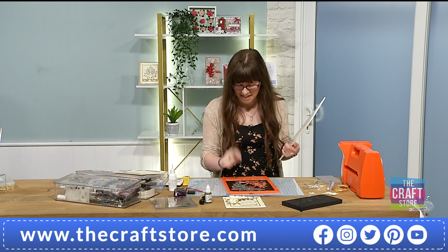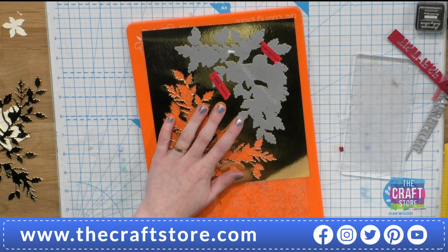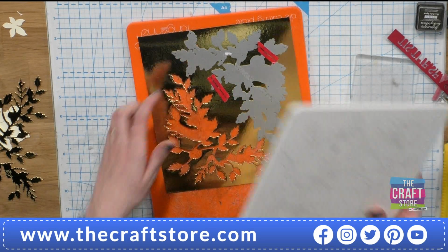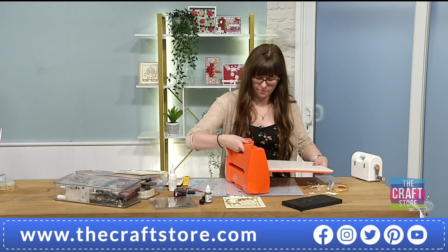Right, so I'm just going to die cut one of the corners for you. I'm going to die cut this out of the gold mirror board. I've just laid it on there, and like you see, it's a large die. So I'm just going to run it through my die cutting machine. Bring this in.